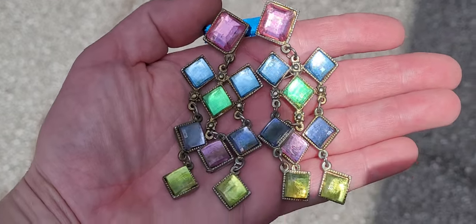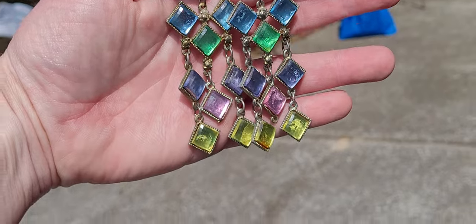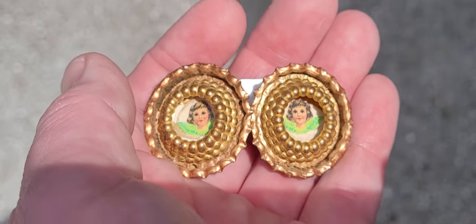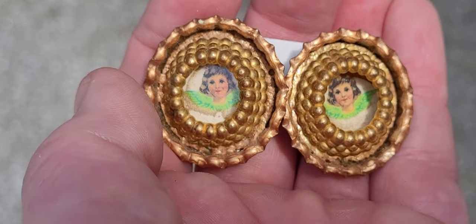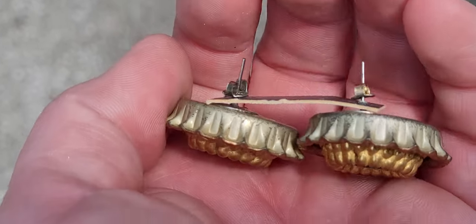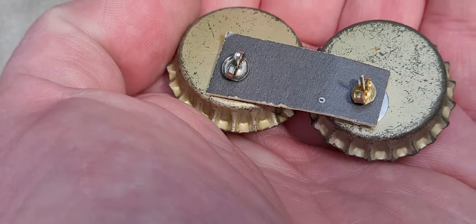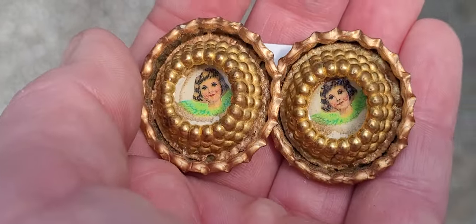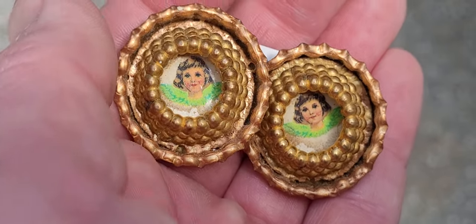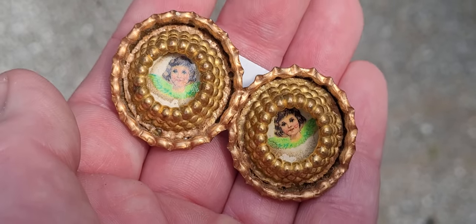Pierced earrings. Very long. I'll say, these are pierced bottle cap earrings. So these are homemade, aren't they? And it's an old bottle cap, it seems like. It looks like. That's somebody's nice. Really creative. Did you see those bottles? Zoom in on that so y'all can see it up close.